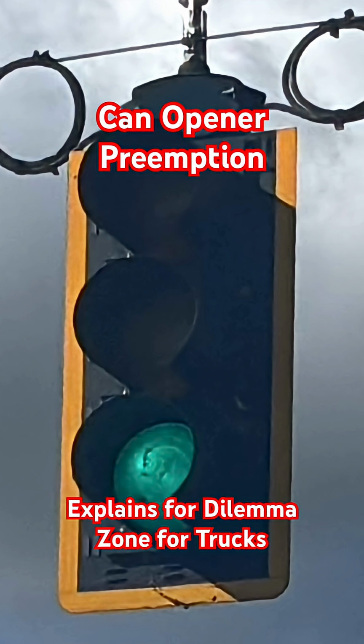A fully loaded, large commercial truck has a significantly lower safe deceleration rate and a much longer stopping distance than a passenger vehicle. If the yellow interval is calculated for a passenger car at the posted speed limit, it will inherently create an extended dilemma zone for any truck approaching at that same speed, making it nearly impossible for them to stop safely. 3. Creating a forced dilemma zone.